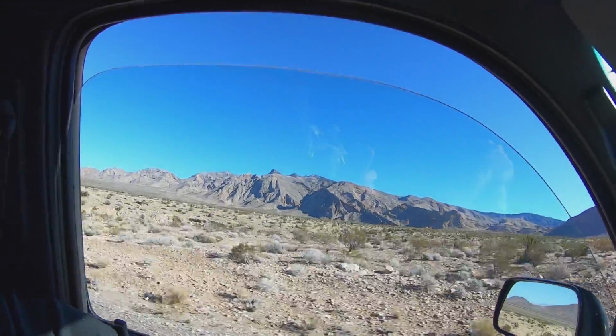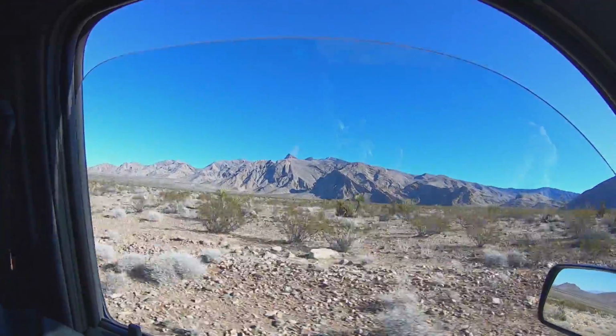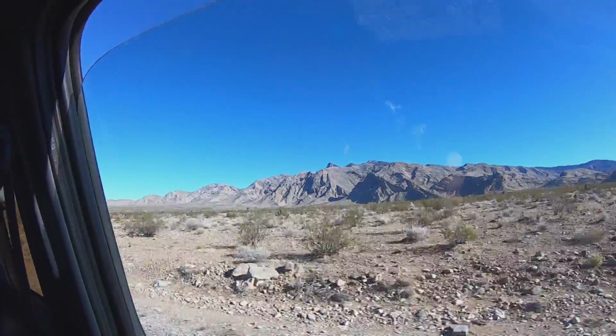Today I am back in the Gold Butte area of Nevada, and just over to my left here is Virgin Peak. Can't really see the peak with... well, maybe you can. Got a little bit of a snow-capped peak in the background there. That's Virgin Peak. I've been eyeballing this peak for quite some time, so figured today I'm gonna make a run at it.